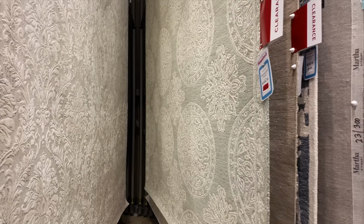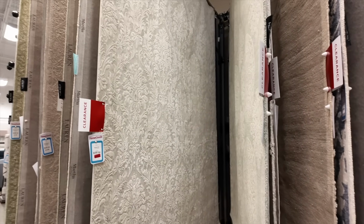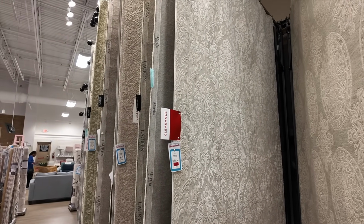I don't know why. Normally, it's not that hard. I look, I see something I like, and that's it. But this time, it has been really difficult. I have shopped everywhere: Walmart, Lowe's, Home Depot, Wayfair, everywhere. But I finally settled on one that I found on Amazon, and it just came.